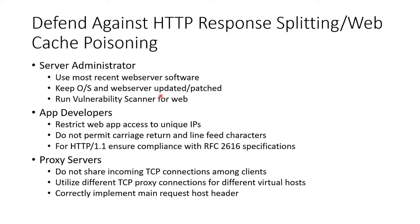Keep the OS and the web server updated and patched. Run vulnerability scanners regularly. For app developers, restrict web app access to unique IP addresses. Do not permit carriage return and line feed characters. And if you're using HTTP 1.1, ensure compliance with RFC 2616. So web app developers should be looking this stuff up. By the way, go to OWASP.org. They'll teach you how to do this properly.